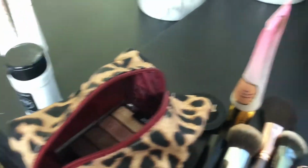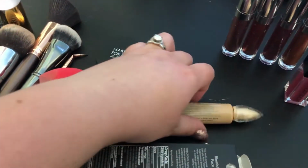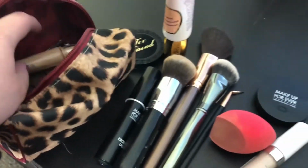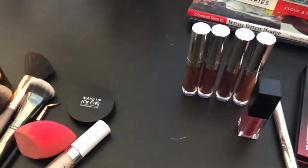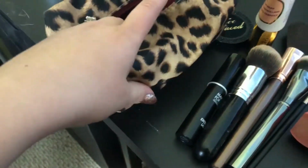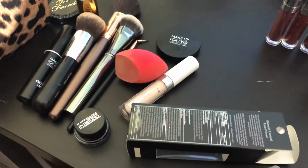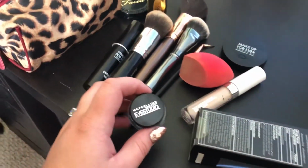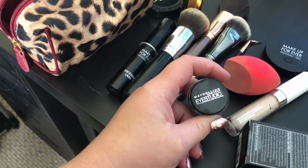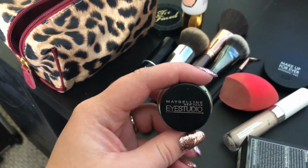So I have my eyes, and so what do I need for all my eyes? I need my primer, which I am still loving, Urban Decay. And then I need my powder that I set it with, so the RCMA. I'll put that in there. And then, let's see, what do I do? I do my eyeliner, which, okay, I'm revealing something that I just discovered yesterday, actually. It's the Maybelline Eye Studio.